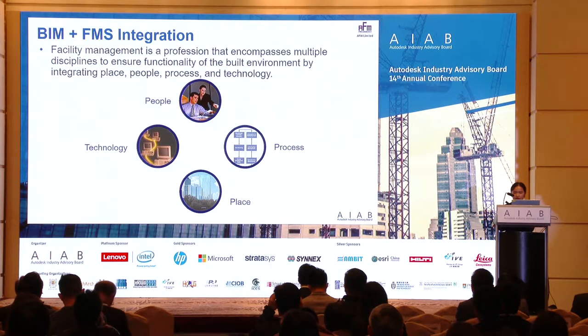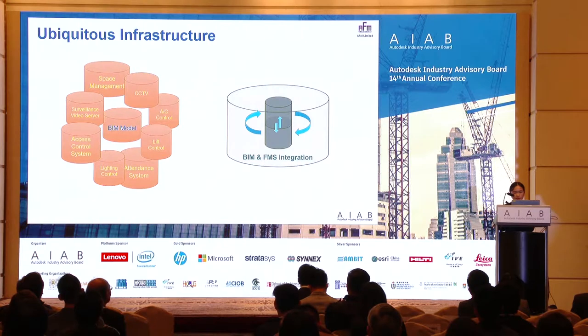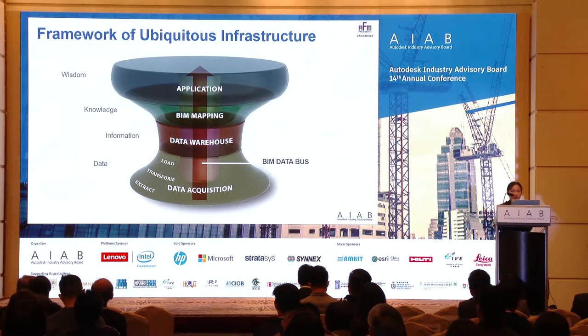Facility management is a business domain that links people and place together through defined business processes with the available technology. And this is the ubiquitous infrastructure. It is best described with the terms anytime, anyone, anywhere, any device, any information, any services, and also affordable. So this is the framework.